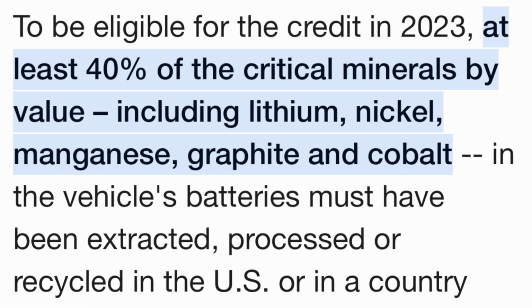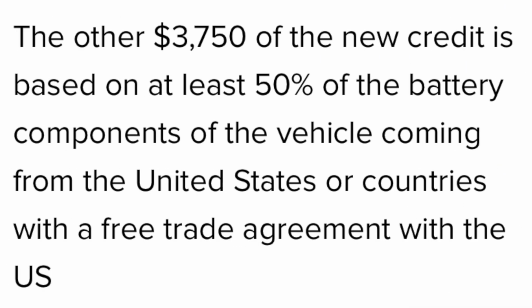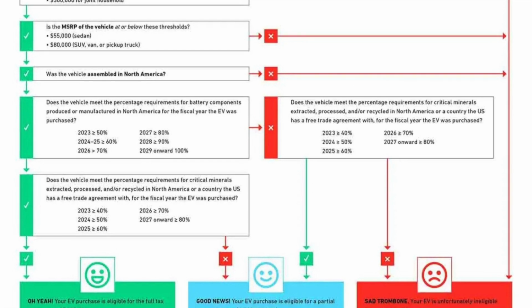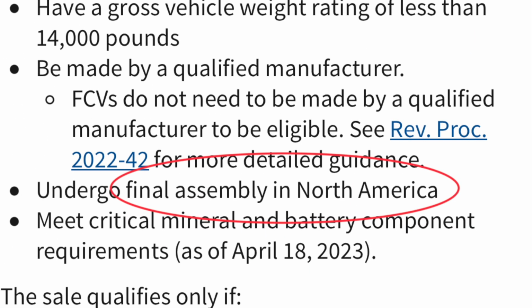On top of that, there are critical minerals and battery components requirements for each half of the $7,500. And those requirements are what went into effect today. The requirements get harder each year, and the goal is to help facilitate a mature battery supply chain within North America and its free trade partners. And of course, each EV needs to be built in North America.